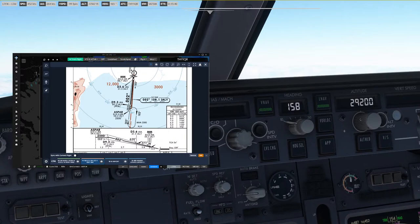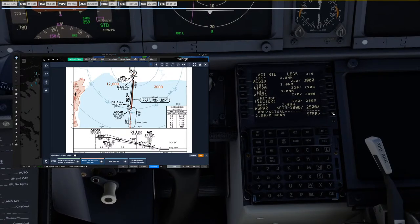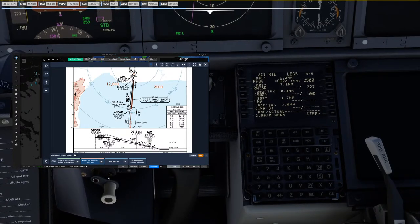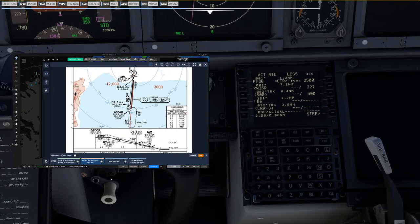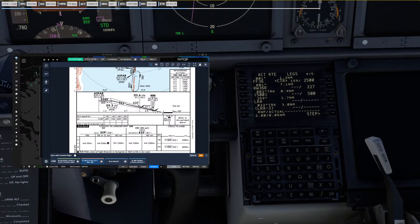Initially, something like flight level 200 is going to keep us clear of the mountains while we continue the approach briefing. So the approach starts at ASPAR towards the final approach fix at 9.3 miles, which is the Fox Fox runway 36. And that is in 2,500 feet, 7 miles out, 3 degree glide slope, down to a minimum of 359, which we have selected up here.